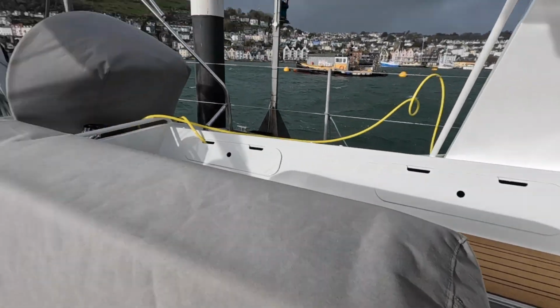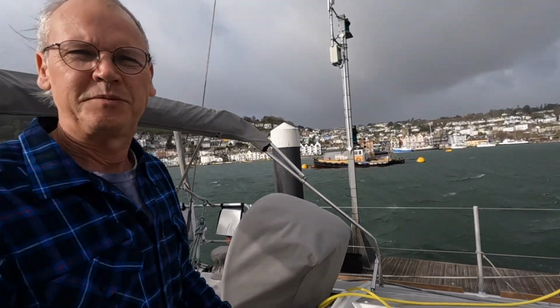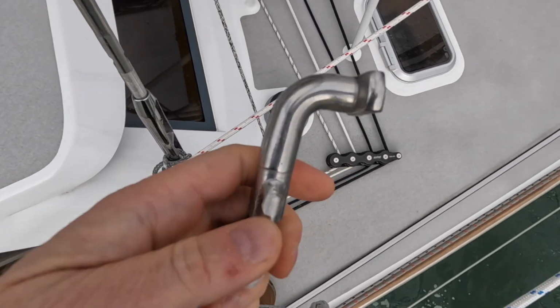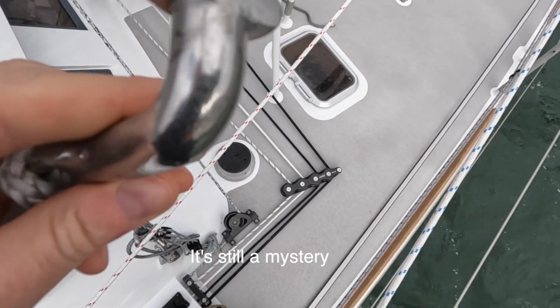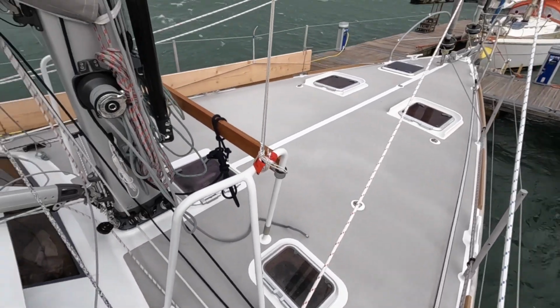Now it's constant over 40, gusting 50 or more, and it's really, really windy. And the funny thing is that one of the running backstays came down from the mast. So we'll go and have a look so you can see what happened. So one of the running backstays came down, and you can see I just fixed it here. Somehow it came off and fell down. I had to climb up and get it back. Oh, it's windy.